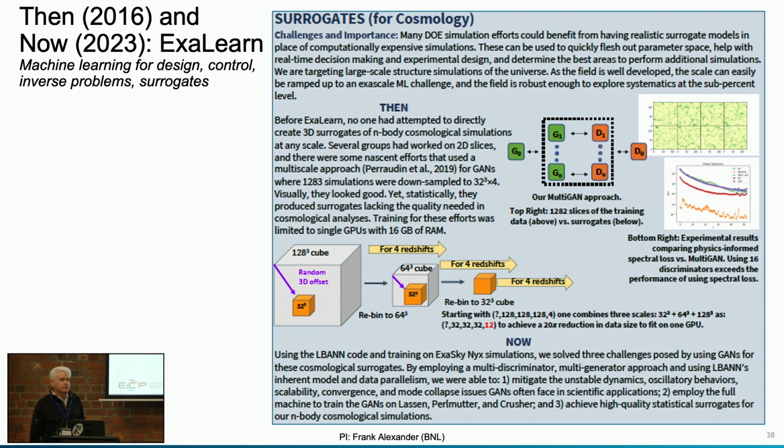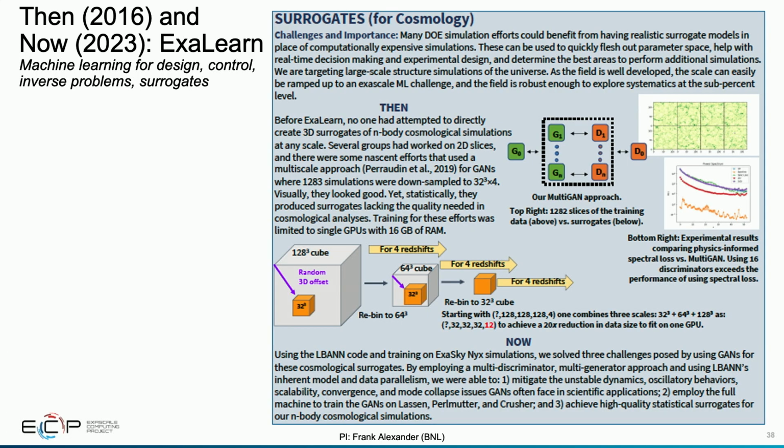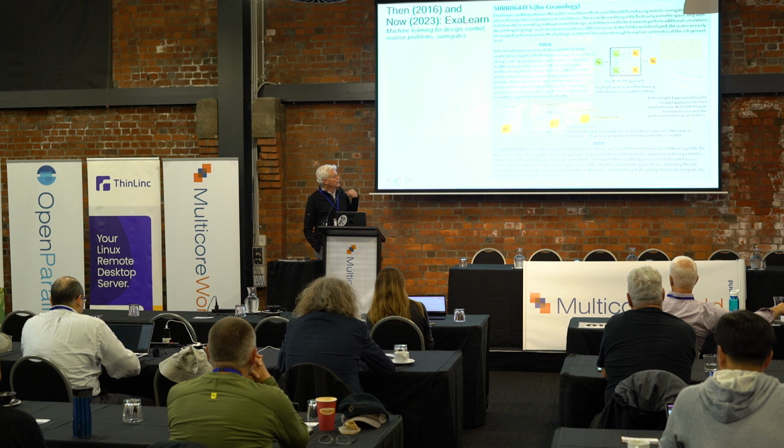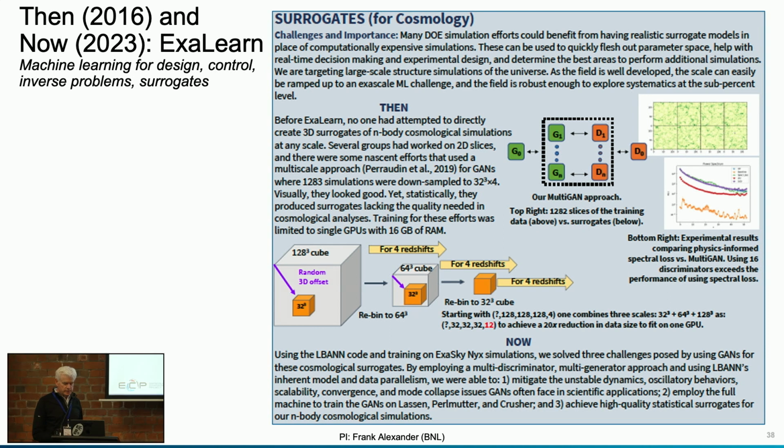And really before this effort got started, we really were not able to come up with good surrogates. And using GANs and being able to have the GAN method scale and be statistically relevant, statistically accurate has been quite an effort. The LBANN code is a scalable machine learning code out of Livermore, and they've been able to come up with good surrogates. And so this is really promising for all kinds of reasons, not the least of which would be sensitivity analysis and uncertainty quantification. So again, what we've done here is we've really tried to tackle some very focused use cases rather than come up with general capability.